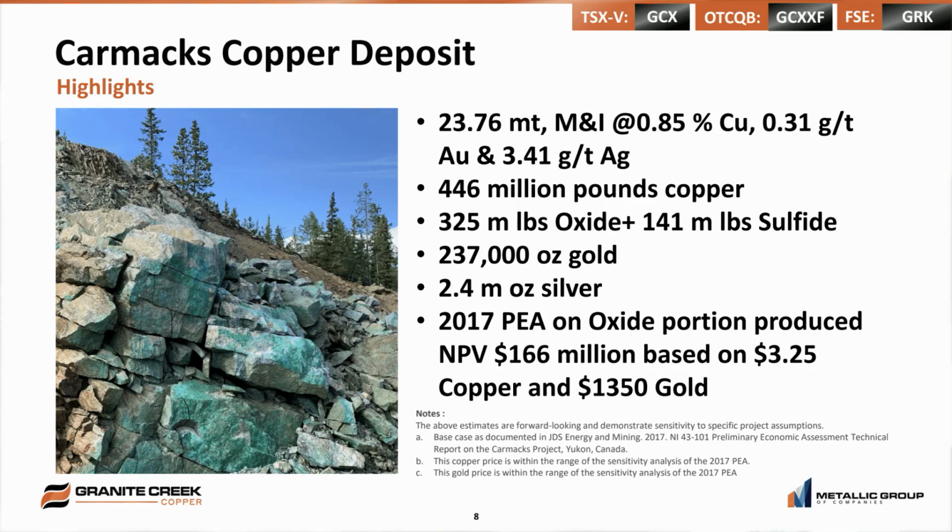Yeah, so there's a couple reasons for that. Like I alluded to before, the previous operators, and there was nothing wrong with this, they felt they had an economic resource in the oxide. The oxide is fairly near surface, so there was a lot of drilling done to prove up that resource, but there was very little drilling done to expand the resource into the sulfide material or to look for adjacent potential like we have at CARMACKS North.